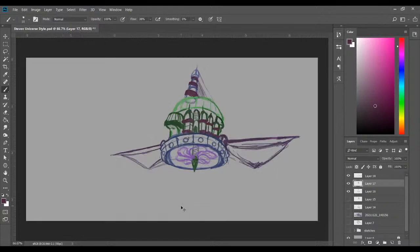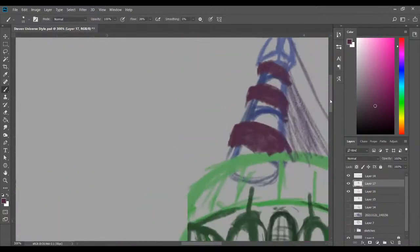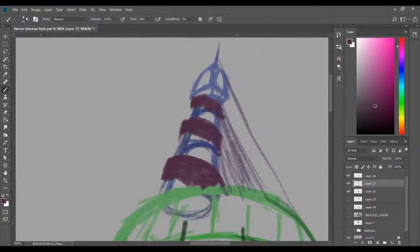Get in there with an eraser tool. Figure out where these windows would go. And also the angle of this, because I cannot tell currently. Put that there. Move this in a bit. It's green on green layer. Doesn't matter too much right now. Okay. Fill all that in.